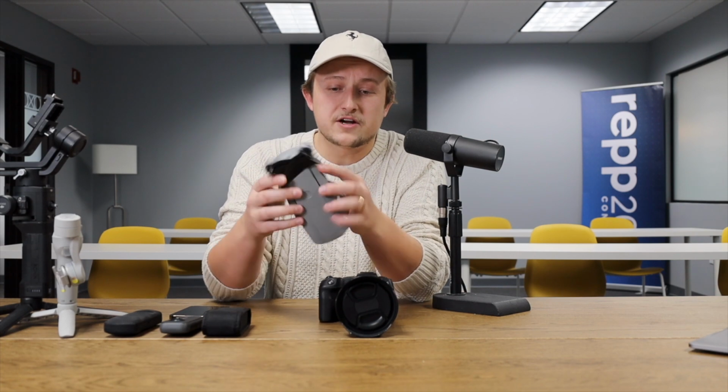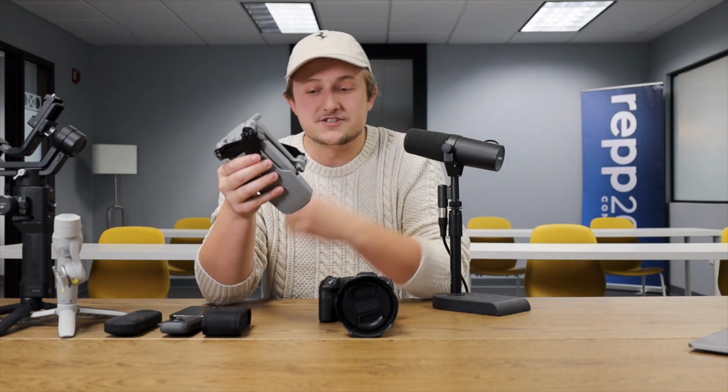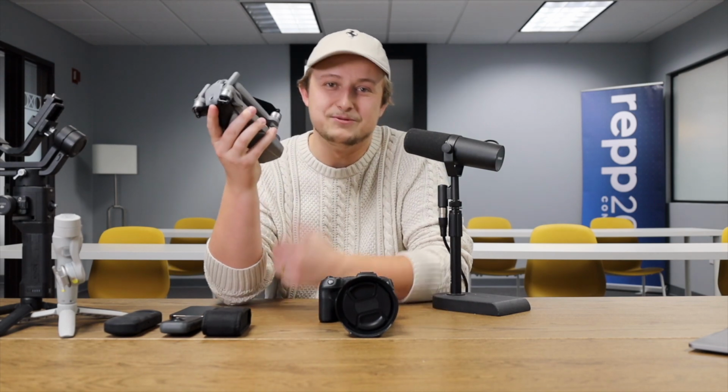As far as the drone goes, we're currently using the Mavic Air 2 by DJI. We've used the Mavic Air first generation in the past. This is just an upgrade from that. And frankly, the main reason we switched to this one is not because the settings were make or break. It's just because this is now what's available as they phase out the Mavic Air first generation.